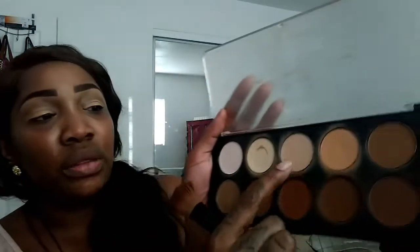So anyway, after I put that on there, I go in with my BH Cosmetics Studio Pro Contour palette. This is the powder form. I'll just go in with this color right here, and put a little bit on my little blush brush from e.l.f. Put a little bit on there, and then I'll just set my eyes like that. Just roll it across and set it.